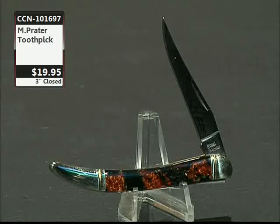This trapper connects to this toothpick. The color, the peacock Coralon, matches the trapper that is in the spotlight, basically, for this month in the Collector Club by Michael Prater. So that's why it's on sale at $19.95. You will get his signature that's been lasered on the blade. It'll say Michael Prater on the blade. That is a steel warrior toothpick with the custom peacock Coralon.